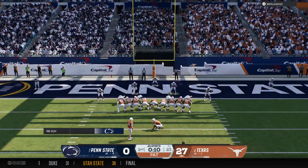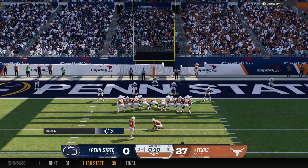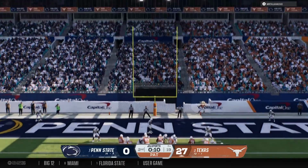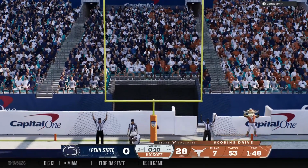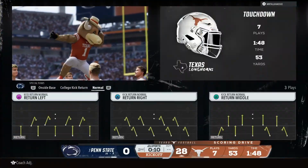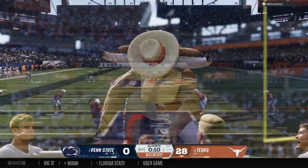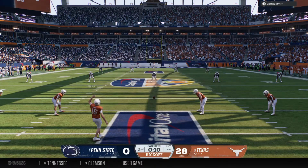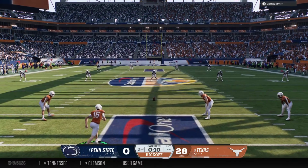Now the important point after attempt. Attack on the PAT again, and it's 28-0. So an important touchdown just before halftime. Not much time for the opposing offense to try to answer before the break.